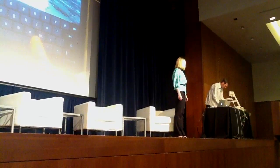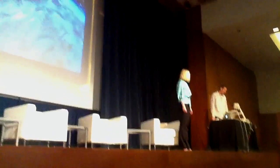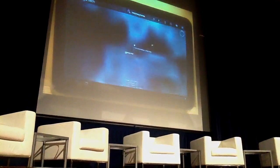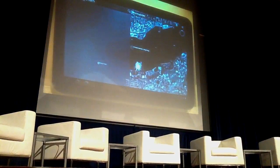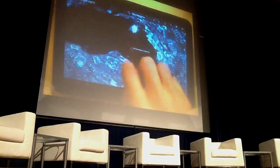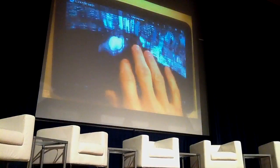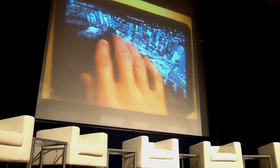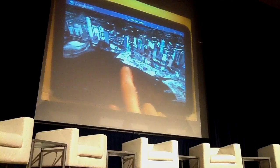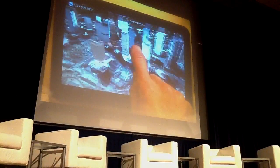All right, let's fly. Let's head over to Hong Kong. So here we are in Victoria Harbor. And again, this is another example of an area where there's a lot of user-submitted models. Very beautiful and picturesque place. And I can actually just go in and start flying around and exploring, just using my fingers.